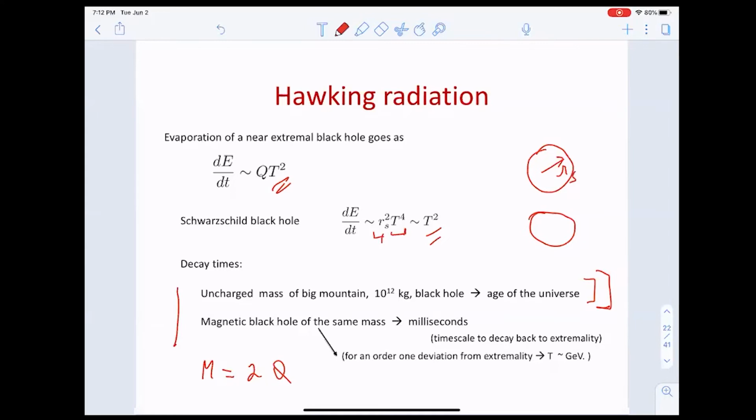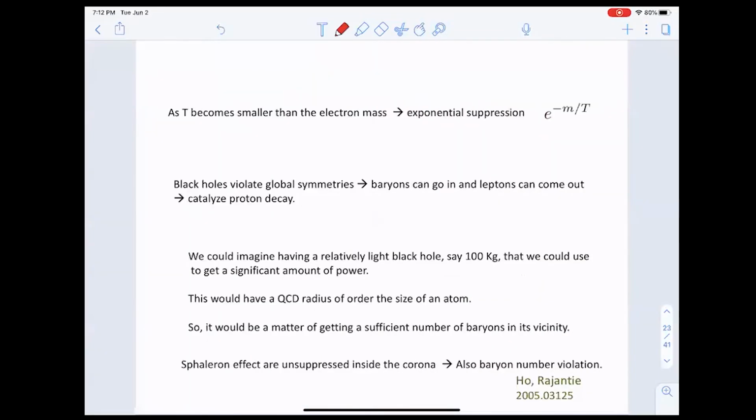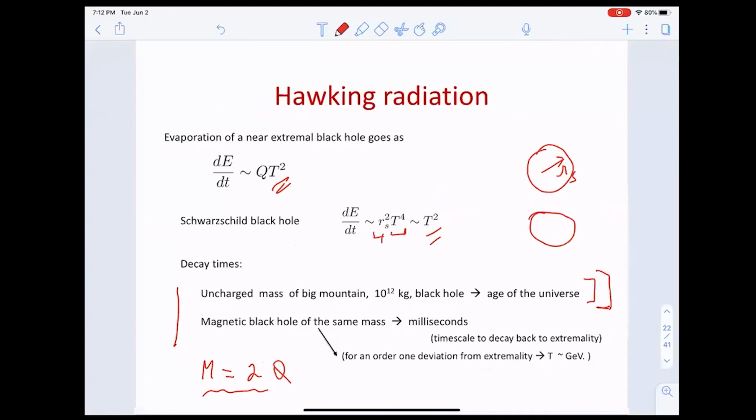Okay, thanks, that answers my question. Yeah. And so because of this, it will have a temperature which is also of order 1 over R_S again, up to factors of 2 and so on. I'm not keeping track of those factors because the difference in the lifetime is very big. The point here is that the magnetic black hole of this mass would evaporate very quickly, before nucleosynthesis, for example.